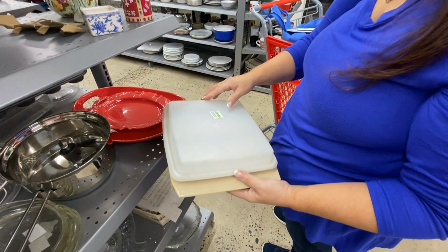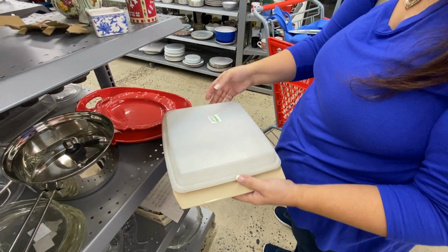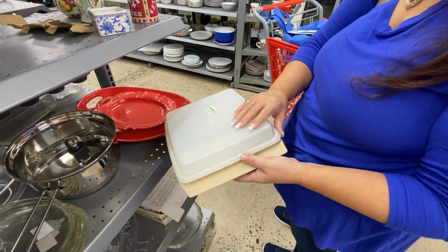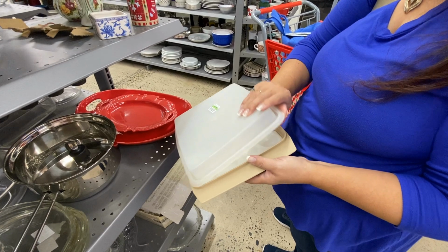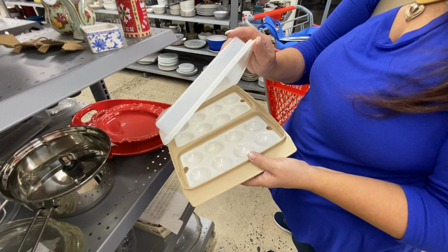And it was so funny. We went to a party and the host took my deviled egg tray into the kitchen, and he ate about half of them before anybody else could get to them.